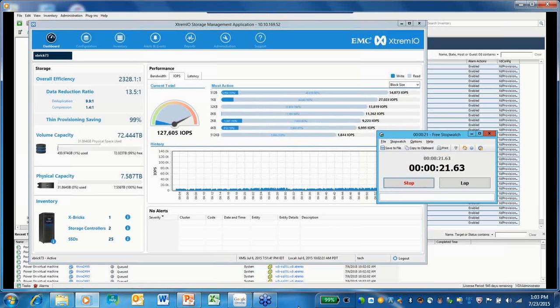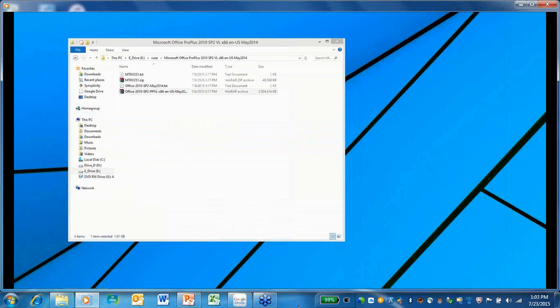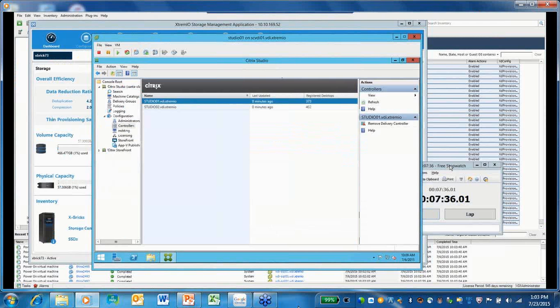Okay, let's take a look at what we see after 7 minutes and 40 seconds. You can see roughly 830 VMs. And this number will significantly grow with every refresh that I do at the DDCs, which is what we expect. If we go to the storage array, we can still see that a very high load is taking place.